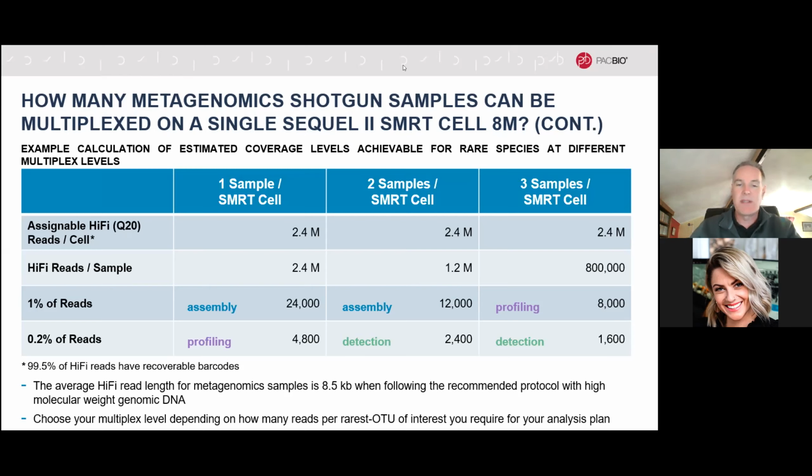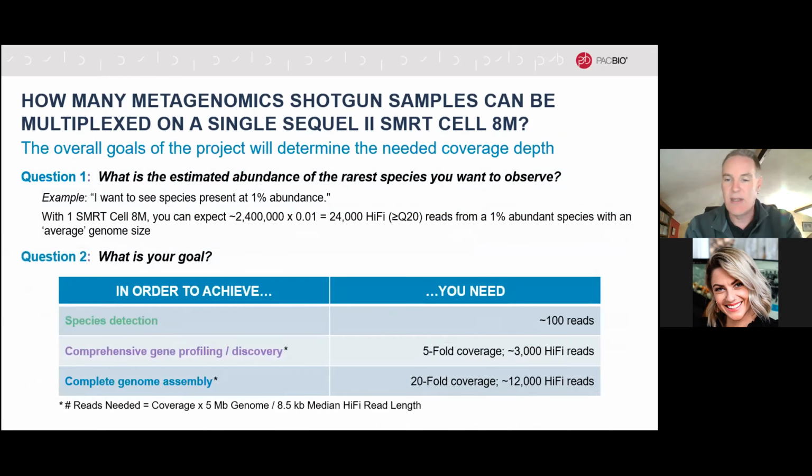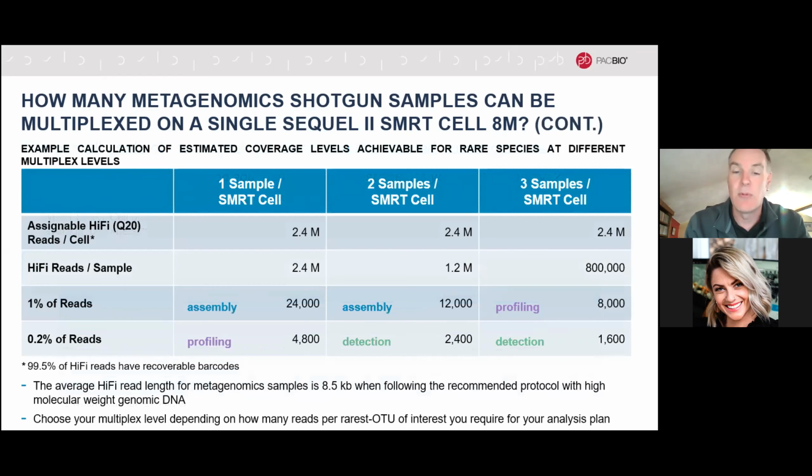Now, if you're looking at 1% of reads, which we were talking about earlier, for that 1% abundance, with 1 sample per smart cell, you're going to get about 24,000 reads for a 1% abundance on that cell, which is way more than you saw earlier. You need about 12,000 reads, so it's about double what you need for an assembly. So if you come down to 2 samples per smart cell, you've got that 12,000 reads. It's probably enough for assembly of a 1% abundant species in your sample. Going to 3 per sample, you're just outside of that assembly region.